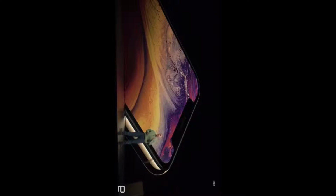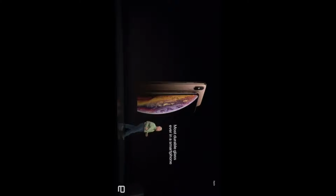This is iPhone XS. It is the most advanced iPhone we've ever created. It is made of a surgical-grade stainless steel. It has a gorgeous new gold finish on the front and on the glass. And it's covered on the front and the back with a new formulation of glass that is the most durable glass ever in a smartphone.